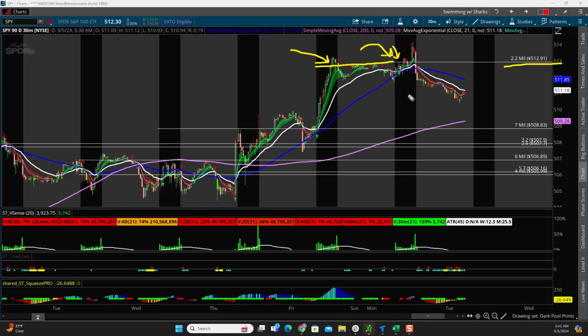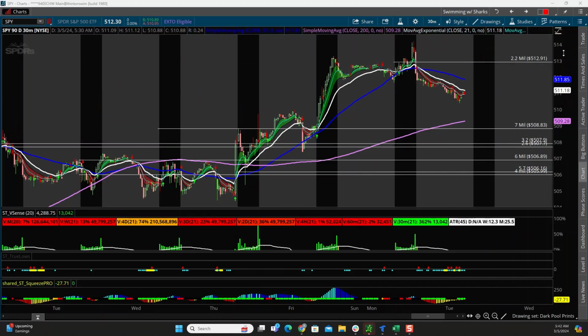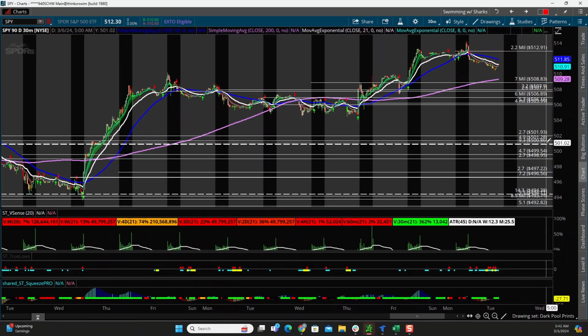I'll be curious to see where the price action unfolds today, around this zone. But all that being said, the dark pool has not shown any signs that they're selling in the SPY yet, because 2.2 million is not a big deal, especially for the SPY. It's pretty liquid, and what I try to look for over a few days is greater than 10 million prints, and that's all the way down here.